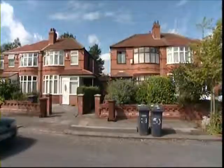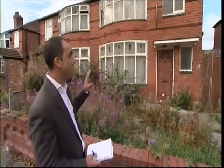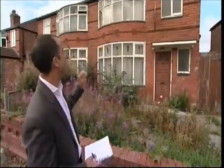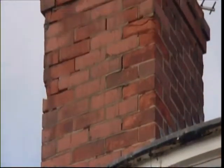Now, they say that you always want to buy the worst house on the best road, and quite clearly, this is one of the worst houses on the road. But this is a fantastic road. If you've looked around, some of the properties are absolutely beautiful. This particular property is not as bad as it first looks. Externally, there's nothing too structurally wrong with this property. OK, you're going to need new windows, a bit of repointing on the chimney stack there.